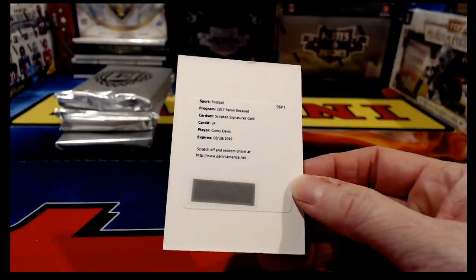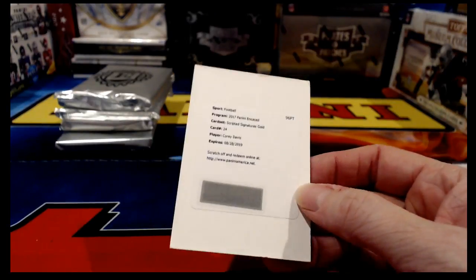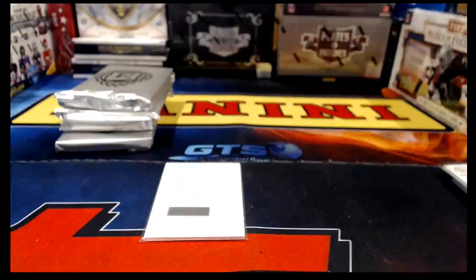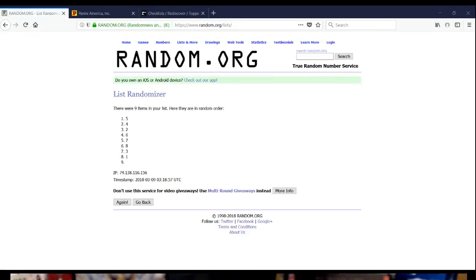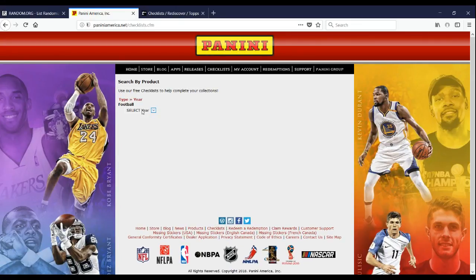And then we have a redemption, Corey Davis, scripted signatures gold. So that is also going to be for the Titans. But you know what's going to happen. We're going to roll on over here to the checklist and verify this one as well. And we'll find out what it's going to be numbered to, along with verifying that it is the Titans.